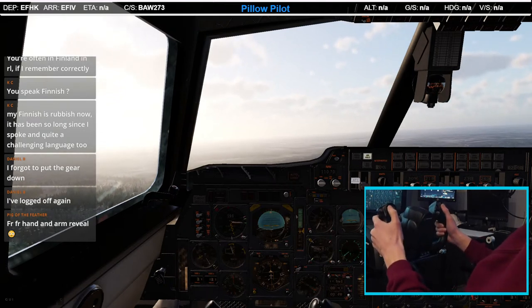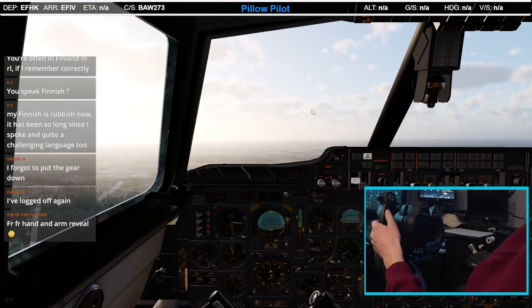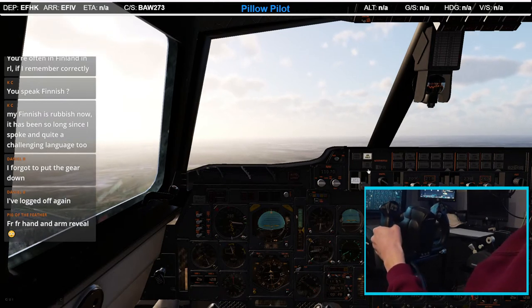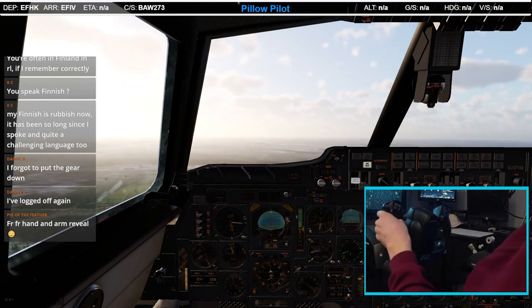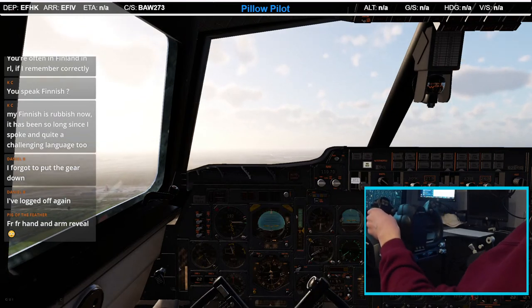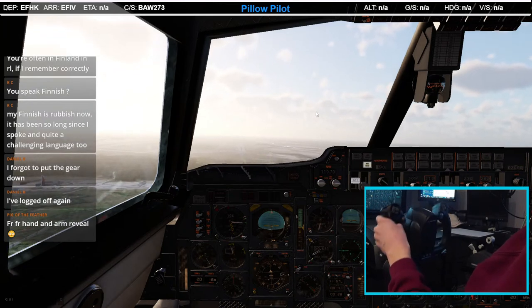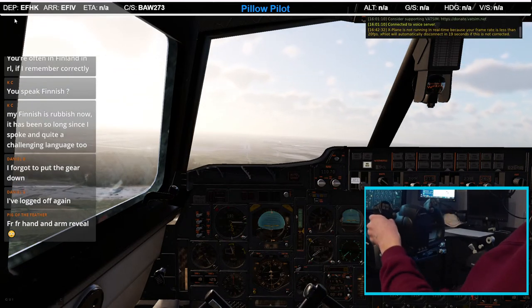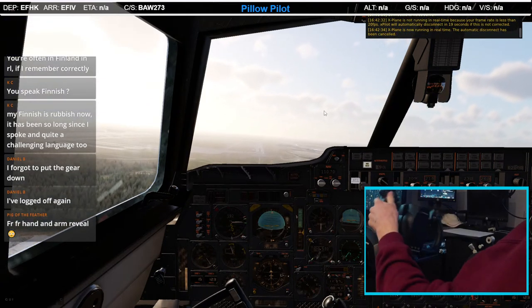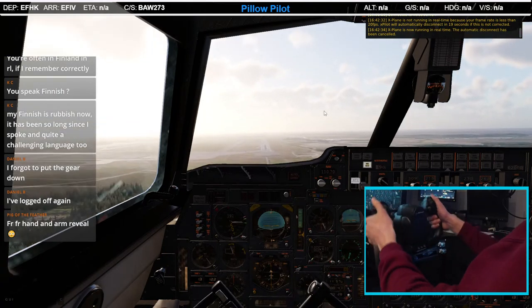Okay, so, a bit of pitch up. Make sure we're doing 200 knots. Keep it a little bit faster if we're doing a full stop landing, that's fine. Right, selecting 190. Bit high there. Oh, getting a bit of lag. There we go. Right. Nose pitching down. Okay, here we go. Gear is down.